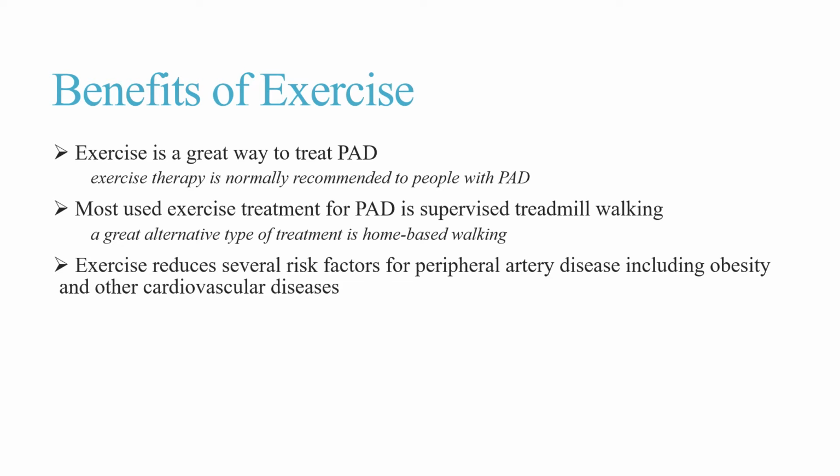This means a medical professional will supervise a person walking on a treadmill for a certain amount of time. The goal of this is to increase the distance they can walk on a treadmill. A great alternative for this is home-based walking, meaning they do the same thing except they're at home and there's no medical professional supervising them. This would be for someone whose peripheral artery disease is not as severe as another person's.